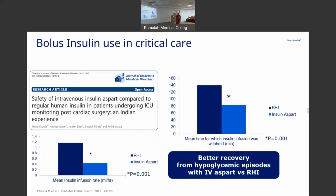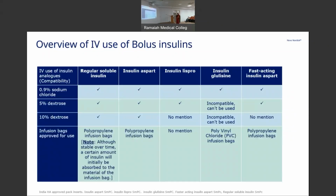And this is again a study which was published from India recently, trying to look at the benefits of IV aspart insulin over regular insulin, but there was lesser dose required, and also there was a faster recovery during hypoglycemia after we stopped the insulin or aspart insulin. Now, all the other bolus insulins are also approved for use in combination with the various fluids intravenously.